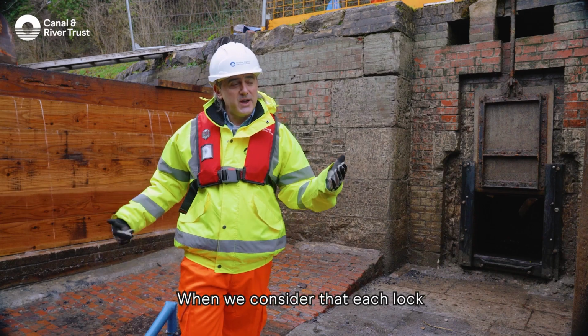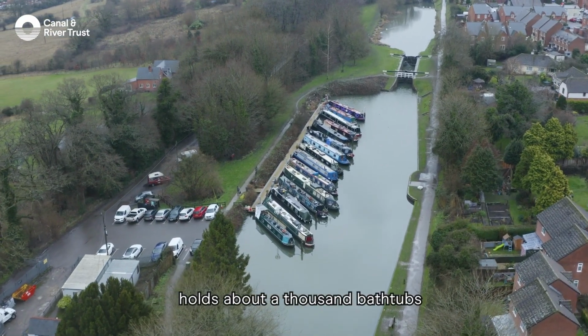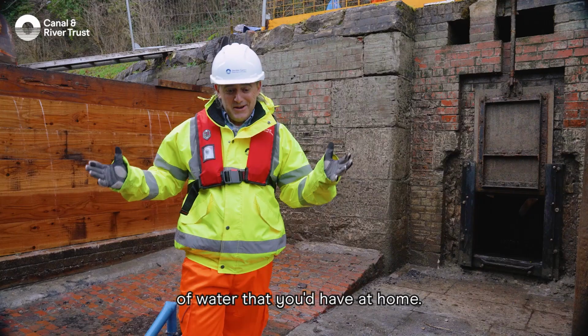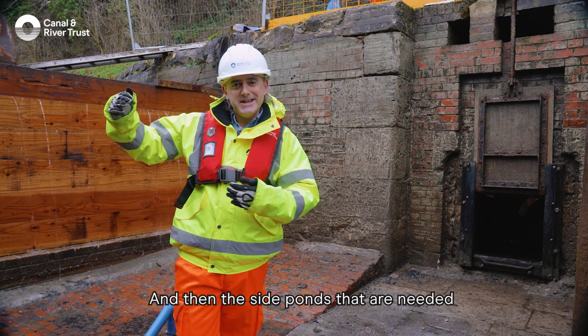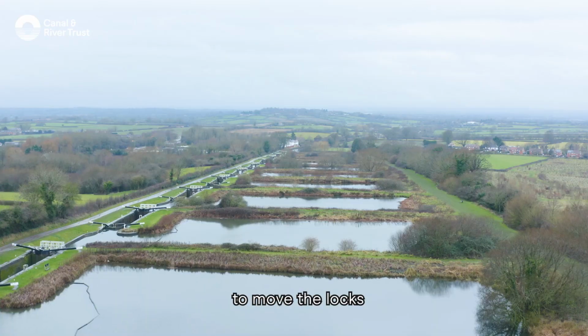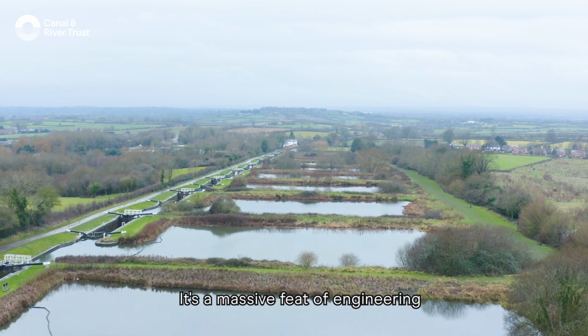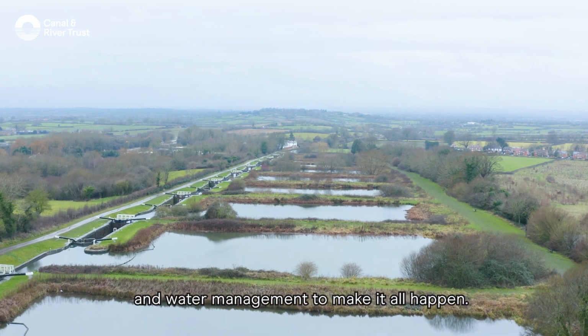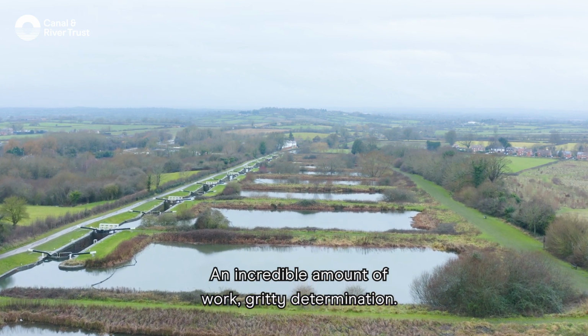And when we consider that each lock in the flight holds about 1,000 bathtubs of water that you'd have at home, and then the side ponds that are needed to move the locks is over 1 million gallons. It's a massive feat of engineering and water management to make it all happen. An incredible amount of work, gritty determination.